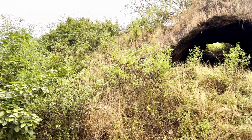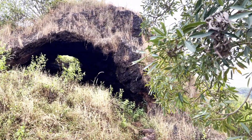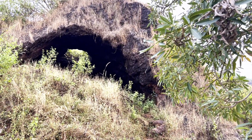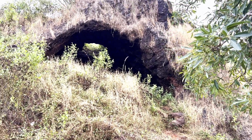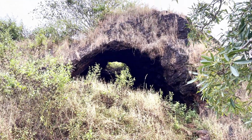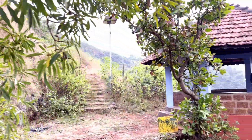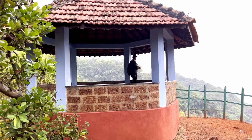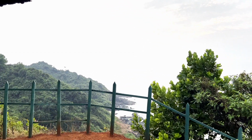So look at this view. It looks like some sort of a cave. It just starts here and ends up there. This is quite a small one, but it looks nice. You can probably take some pictures over here. But what I want to show you is this. This is the cliff that I was talking to you guys about.